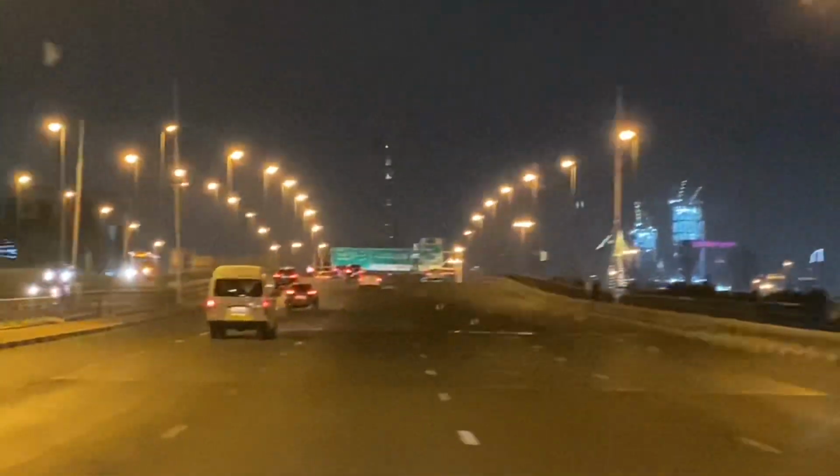So, since nga manggagaling ako sa work, I asked our driver na i-drop ako sa may malapit sa Burjuman Metro Station. So, magme-metro na lang ako papunta. Then, from metro, lakad na lang siya. As you can see here.